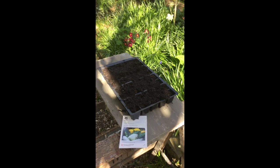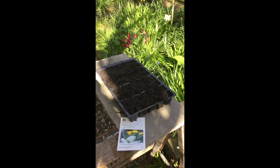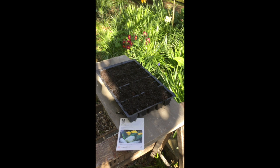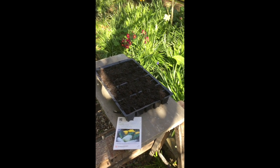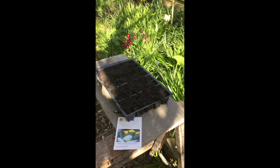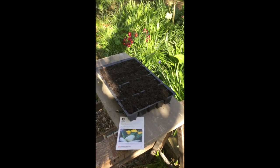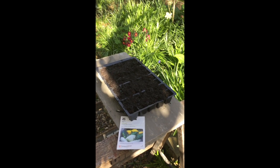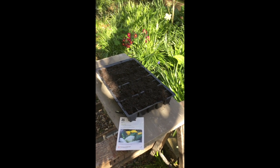So now all the seeds are in. They need to be kept at a constant temperature, so they're not quite ready to go outside. They need to be kept between 20 and 25 degrees. And then once they're at the 2-leaf stage and they've germinated, then they can be transplanted into a slightly larger pot, and then we'll put them outside into a vegetable bed, but this has to be when the frost has passed.